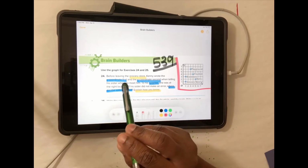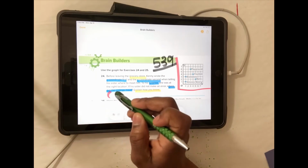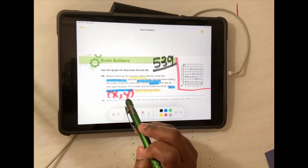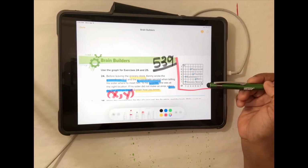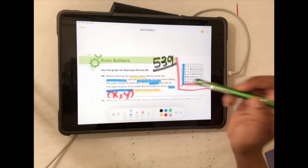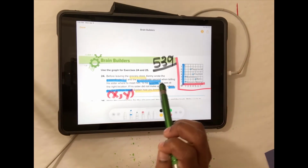Kenny wrote the Y coordinate first and the X coordinate second. Normally, when we write an ordered pair, the X coordinate is supposed to be first and the Y coordinate second. So when you're finding a point on a coordinate grid, you always start with the X axis first and then the Y axis second. Here's where Kenny made a mistake. He told his sister the Y coordinate first and then the X coordinate second.